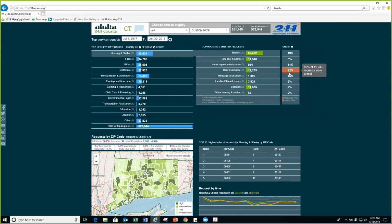And unfortunately, that's the case a lot of times with our unmet needs data, is that the reason we're not able to meet a caller's need or to connect them to a resource to help them is because there's no resource available, either because their eligibility requirements are such that they don't qualify, maybe they have a transportation barrier that doesn't allow them to get to that resource. But for the most part, it's because there's not a resource available to meet their need.